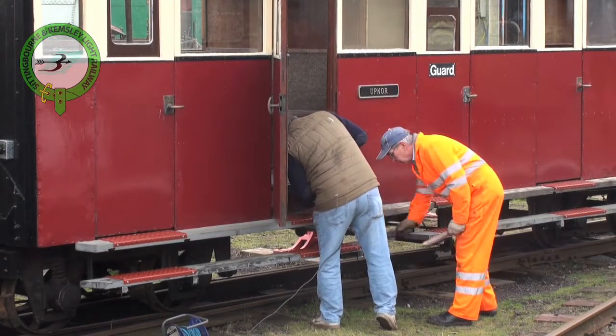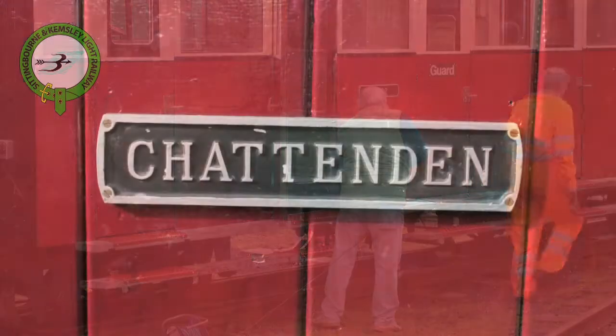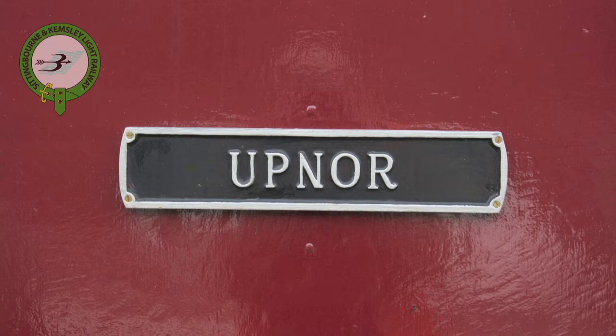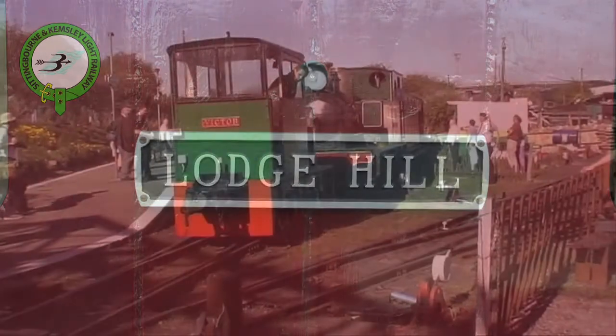We also named the coaches when they arrived, after various stations on the Chattenden and Upnor Railway. Coach 196 became Chattenden, 199 Upnor, 200 Lodge Hill and 204 4 Elms.